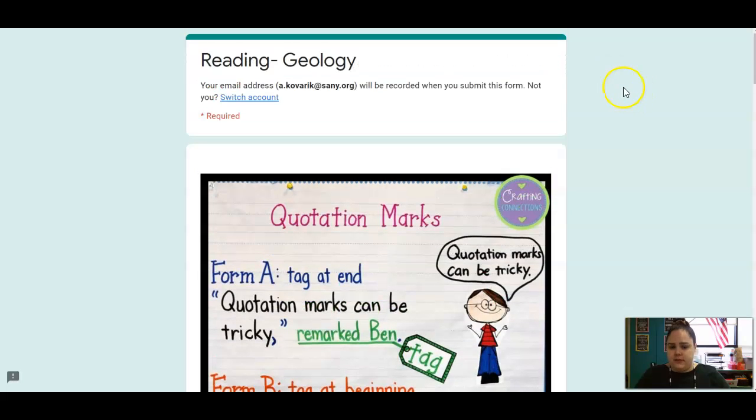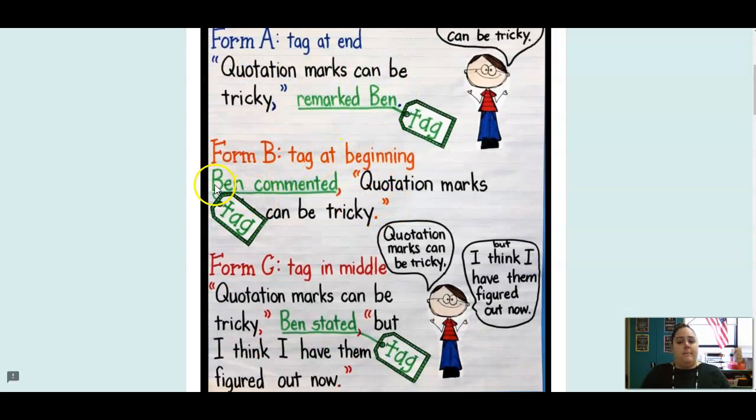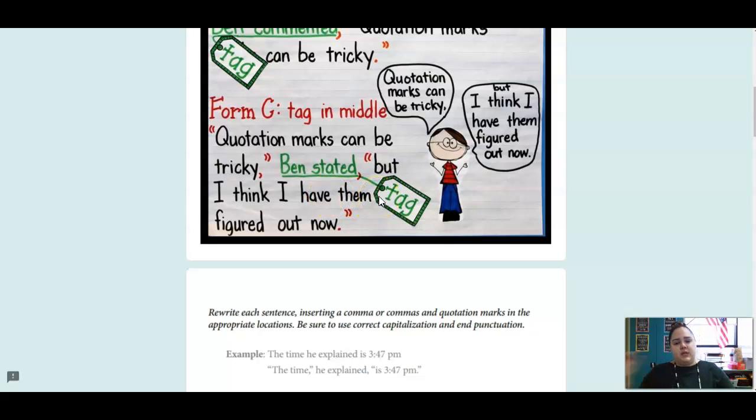All right, here is your skills lesson. So we're going to review those quotation marks again. Remember, we use quotation marks when there is dialogue in a text. So when someone is speaking. So this could be at the beginning. So quotation marks can be tricky. That's what he's saying. Comma, end of the quotation, remarked Ben. Ben commented, comma, quotation marks can be tricky. So again, the speaking words are going in quotes, and there's a comma after the tag. Ben commented this. And the last version has quotation marks before and after.